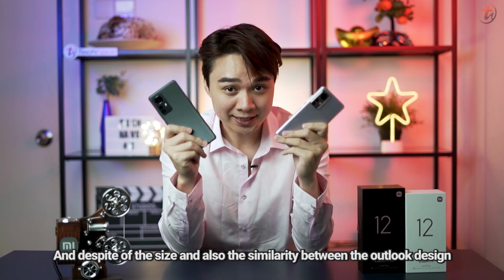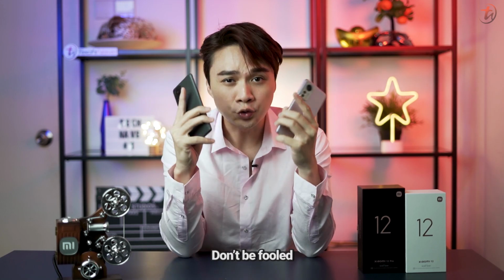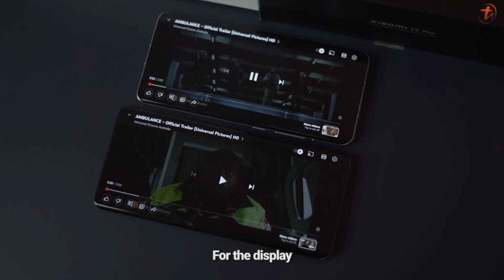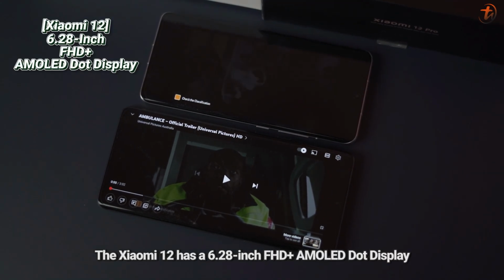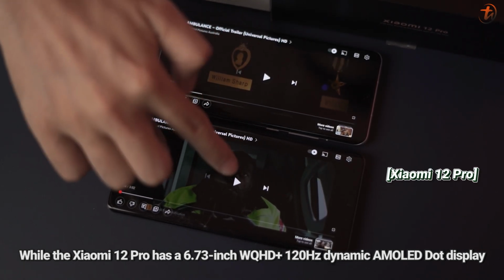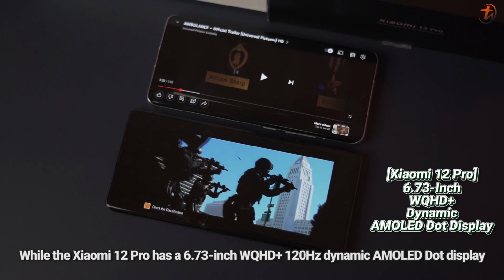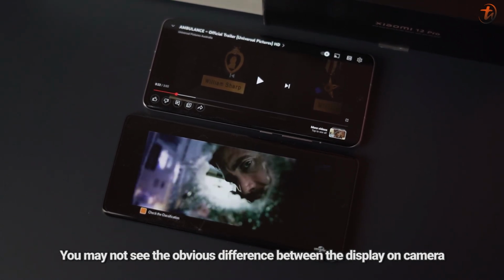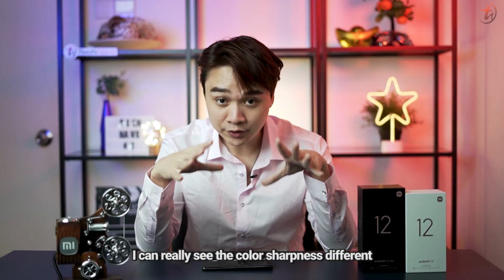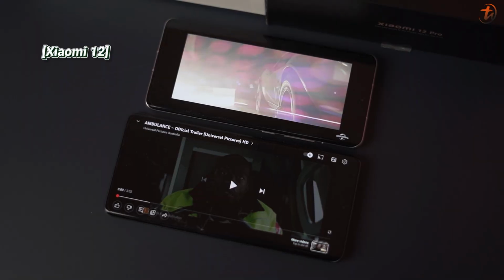And despite the sizes and also the similarities between the outlook design, don't be fooled. The hardware is totally different from each model. For the display, the Xiaomi 12 has a 6.28-inch Full HD Plus AMOLED dot display, while the Xiaomi 12 Pro has a 6.73-inch WQHD Plus 120Hz dynamic AMOLED dot display. You may not see the obvious difference between the display on camera, but through my eyes here, I can really see the color sharpness difference, especially when you're streaming movies.